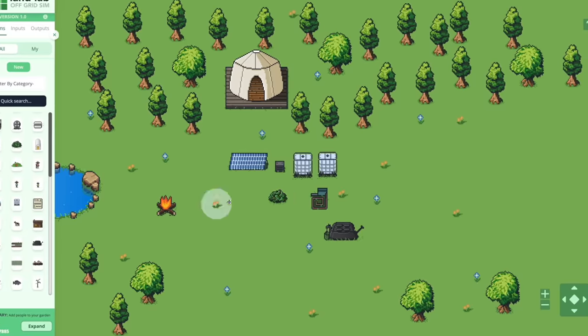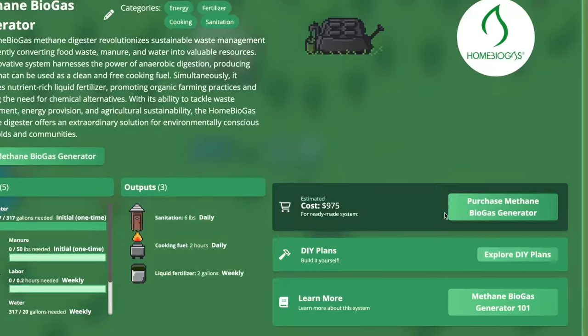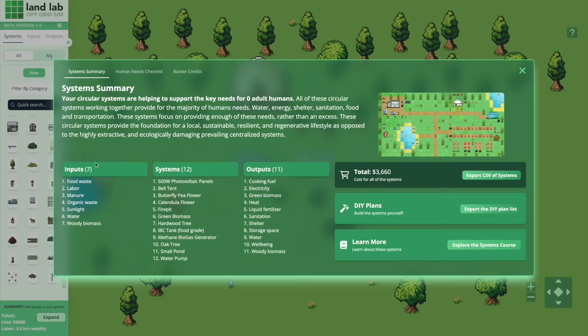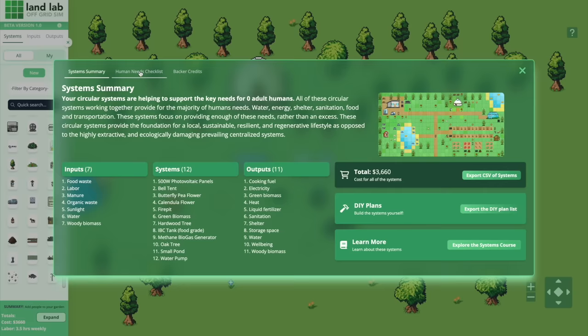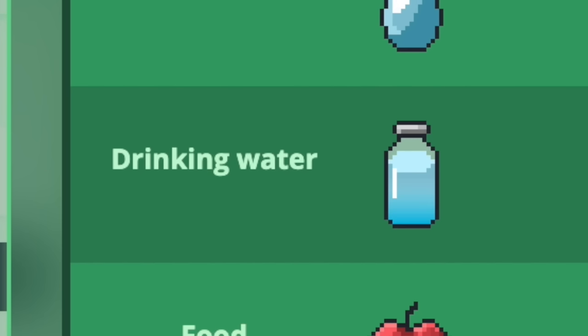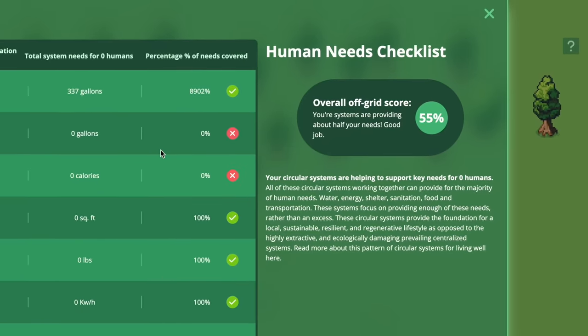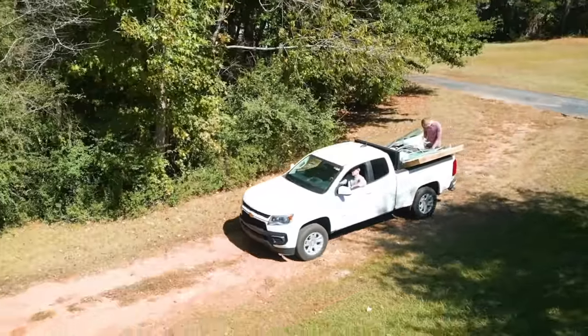So now that I know the inputs and outputs of each system, let's go ahead and order them. All I have to do is click on the system, then press on the link where the cost is. So if we access the system summary, we can now see the total of all the systems we have on site. And by viewing the human needs checklist, we see that we have plenty of water on site. The only issue is none of it's drinking water because we haven't implemented a purifier yet. So after adding in today's systems, we see we have an overall off-grid score of 55. Now that everything's planned out, it's time to start on the solar panel.